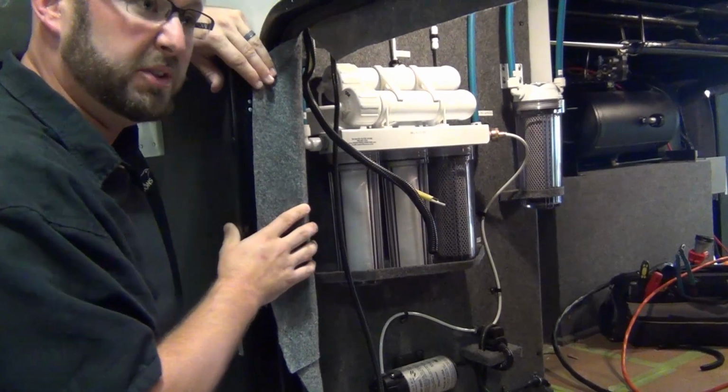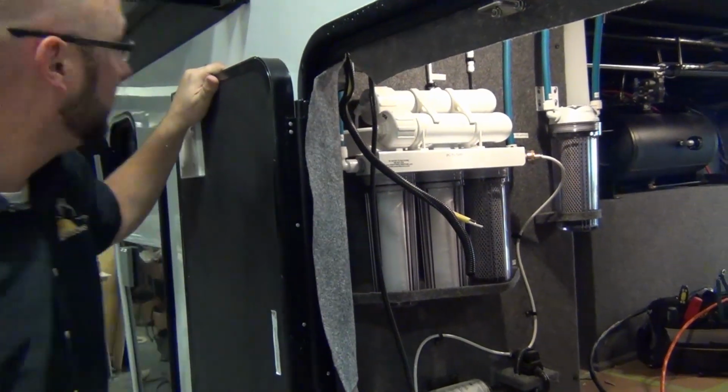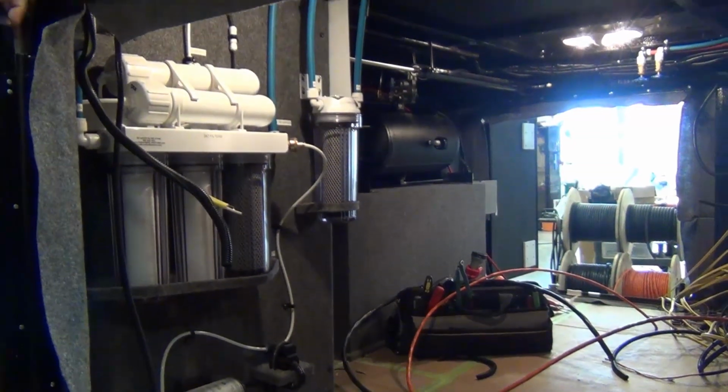All I've been used to is point of use RO systems, so this is kind of impressive and neat to see something different for sure. Tell me about some of the other unique things we got going into the Mayor's coach here.